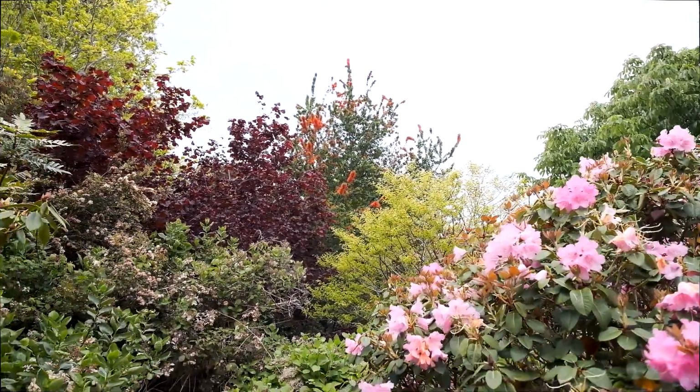We're going to go down to the mist houses in a minute and have a look at some of the seedlings from last year, which we're going to prick out and pot up.